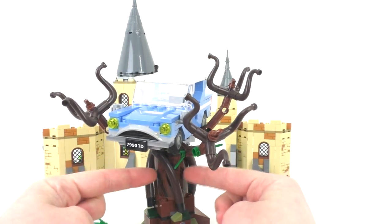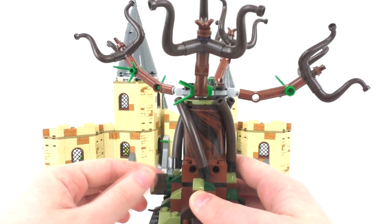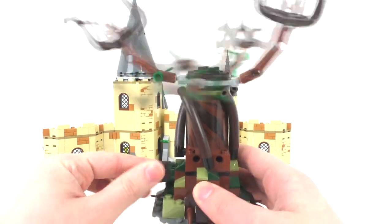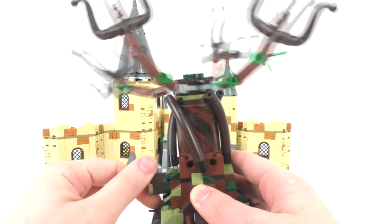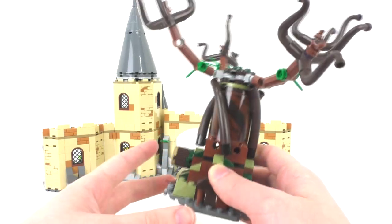We get the stickers on these big cylinder pieces right there in the center. You can also move this around using this play feature right here. There's a little part that you can spin to spin this tree around, but of course that will loosen up more of those little twigs and stuff.